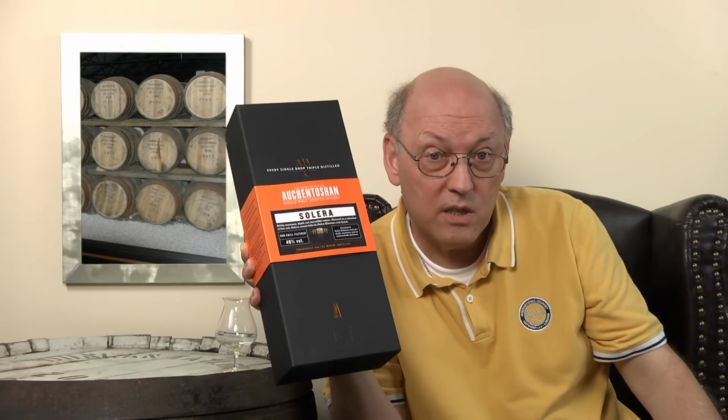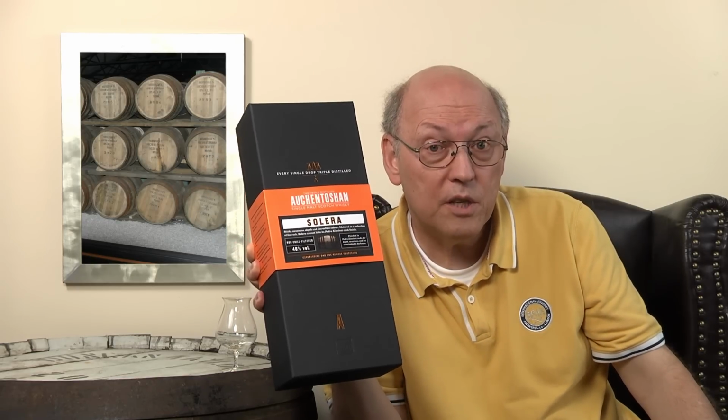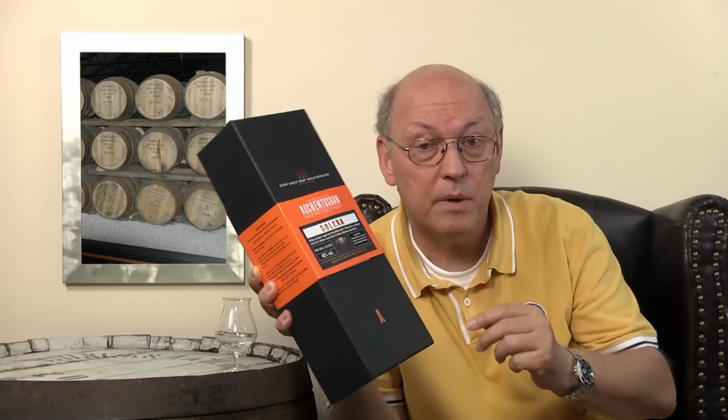But Auchentoshan does not use this procedure. They call it just Solera because they use Pedro Ximénez casks from Jerez to finish this whiskey. Sticky sweetness, depth and incredible color, matured in a selection of fine oak.